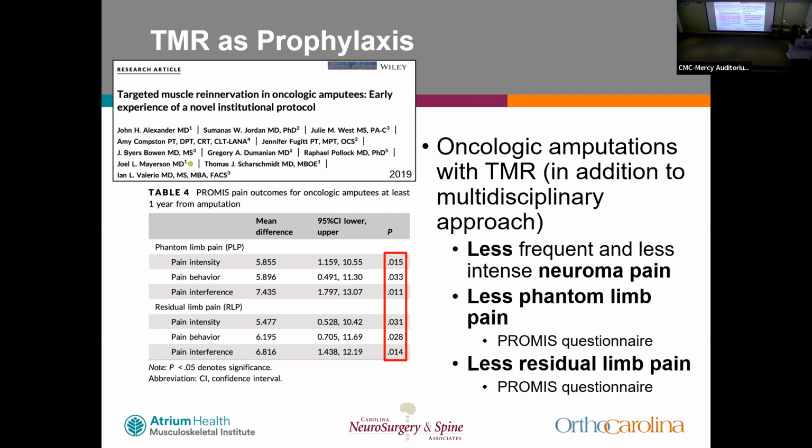They found that their patients who underwent oncologic amputations, in addition to TMR and the multidisciplinary approach, had less frequent and less intense neuroma pain, less phantom limb pain, as well as less residual limb pain.